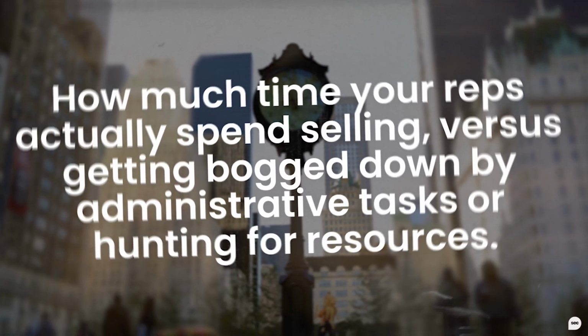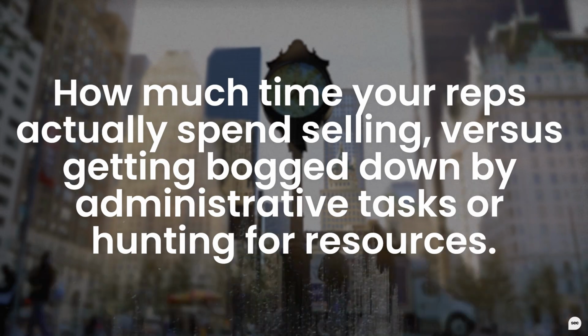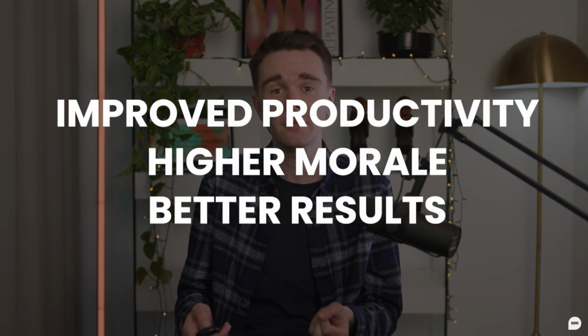Another powerful leading indicator is available selling time. How much time your reps actually spend selling versus getting bogged down by administrative tasks and hunting for resources. Here's a relatable example. Imagine a rep spending hours each week digging through shared drives to find the right content for their calls. That's time they're not selling. But if your enablement team streamlines content access, like introducing a centralized searchable library, you can give your reps that time back. Track this metric and you'll see the ripple effects of those changes in improved productivity, higher morale, and eventually better results.